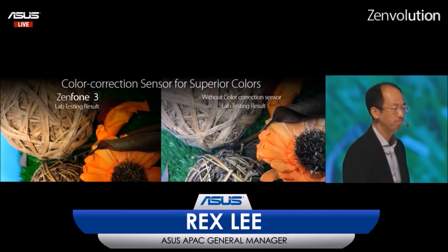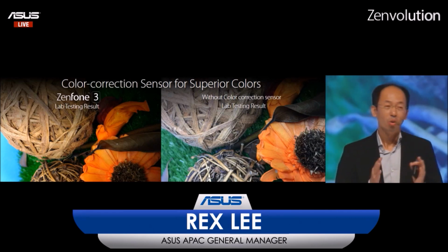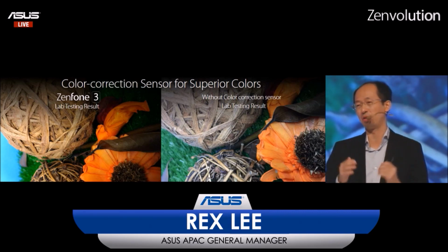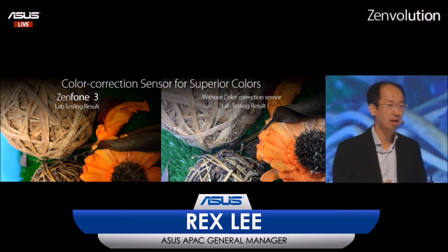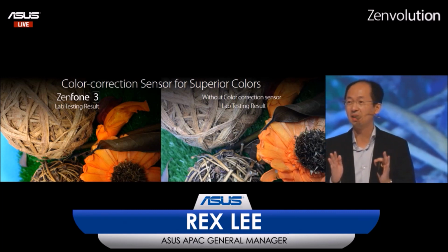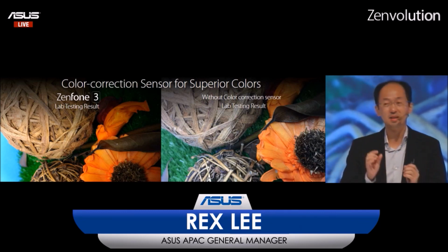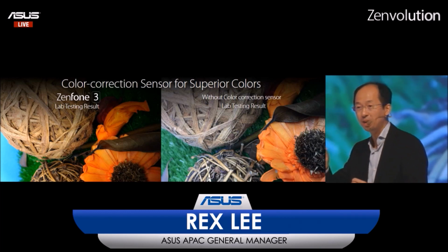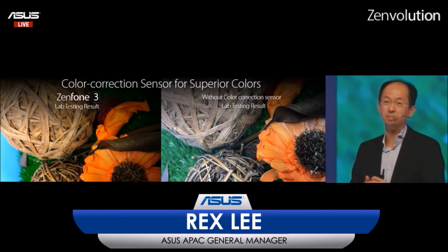ZenFone 3 also has an RGB color sensor built in. Why is the RGB color sensor important when you want to take great pictures? I think you know, all the compact digital cameras or all the professional DSLR cameras have the RGB color sensor built in. Because the RGB color sensor can detect the color temperature of the object and adjust the white balance accordingly to bring out the best color in your photo.